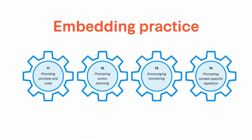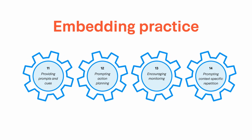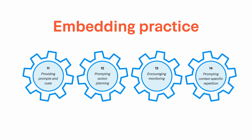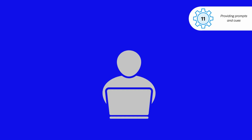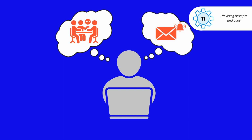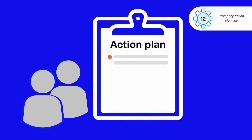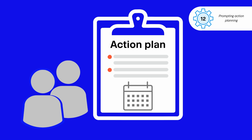Once teachers have developed an understanding of key techniques, PD programs need to support them to embed changes into practice. Providing prompts and cues, such as by giving reminders in staff meetings or via emails, can help to remind teachers to continue to use key techniques. Action planning also makes it more likely that teachers will use techniques they have learned. Action plans should consider how and when techniques will be used, as well as how often these will be repeated.